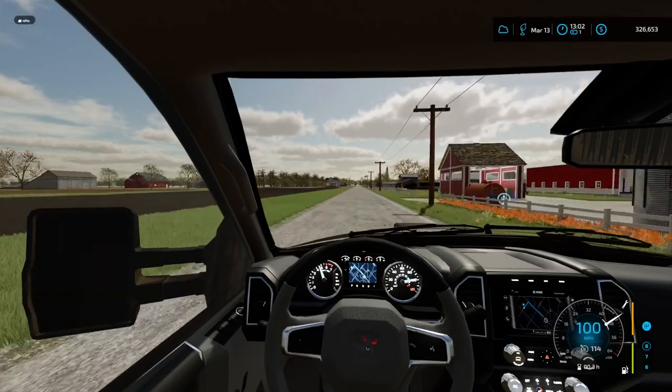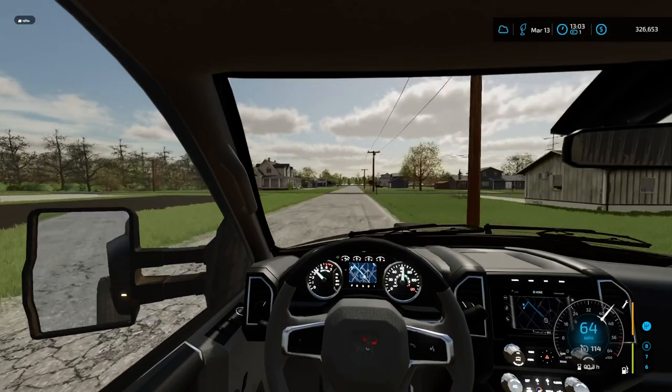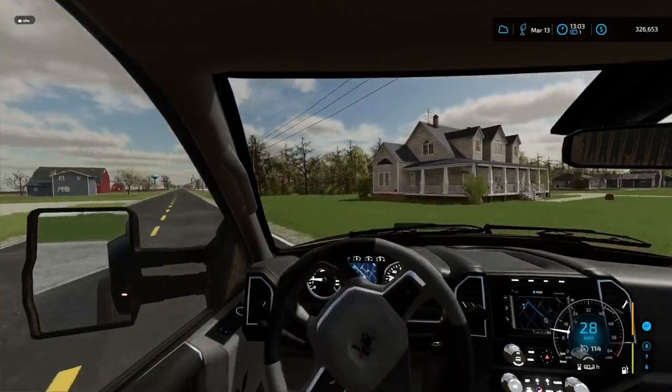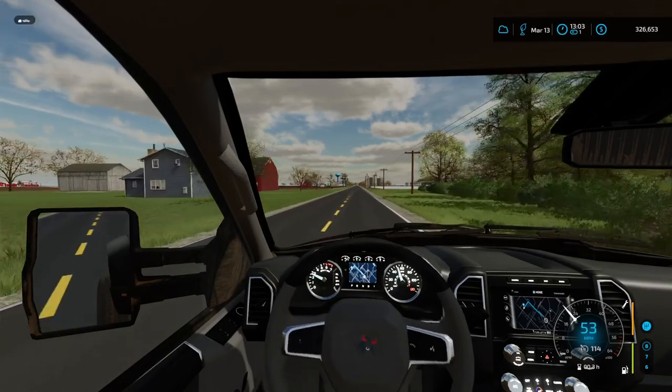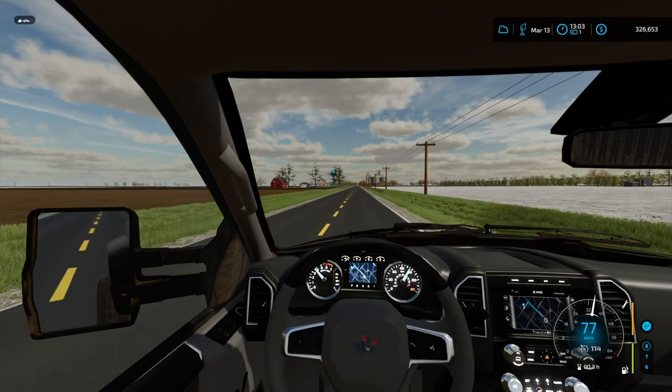Here we go. Yeah, there's my drag truck. Pretty nice. It has very good brakes. Look at that, I didn't even touch the brakes. It slows down that good. Anyway, this is where we're gonna be racing right here. We're probably gonna start at that intersection, maybe back there, and just go to about the shop or so.